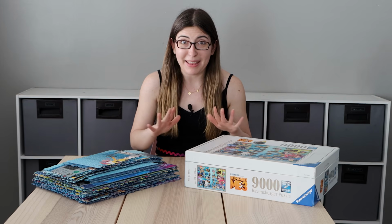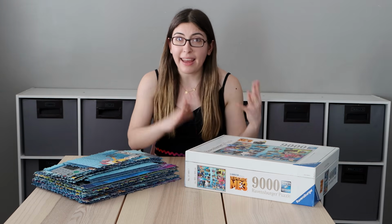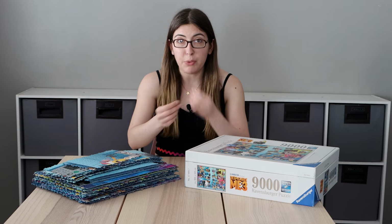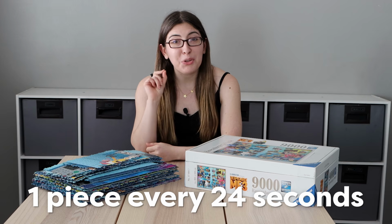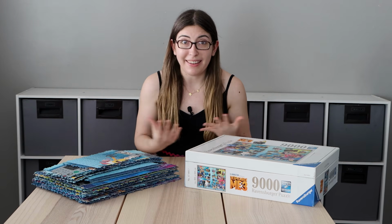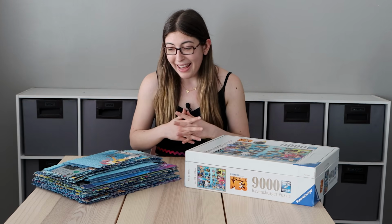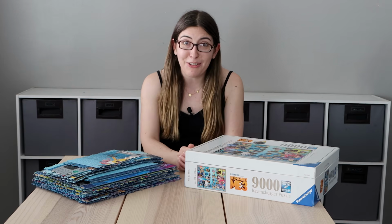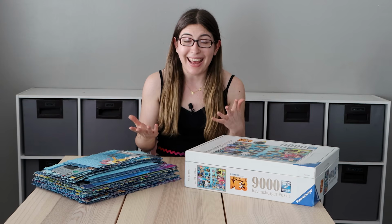And so if we take the math a step further, we can calculate that if we discount the initial sorting time and only look at the time spent doing the puzzle, I averaged one piece every 24 seconds. I should start calculating that for every puzzle that I do, because I don't really have a reference on if that's fast or not, but I think I did this puzzle pretty quickly. I'm proud of myself. Anyway, just a fun little bit of trivia to end on.